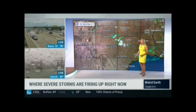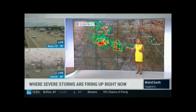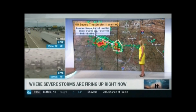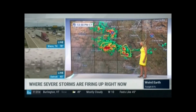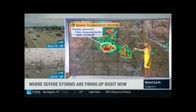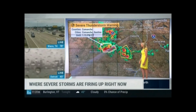So really, really electric storms here. Things are firing up to the south and west of Dallas. We've got 2 severe thunderstorm warnings in effect right now, including Bosque, Coryell, and Hamilton counties, likely producing some large hail and some damaging winds with that storm. The warning is until 12:45. And then there's another one, almost a twin cell, just off towards your west for Comanche. That one is likely producing hail greater than an inch or so in diameter.